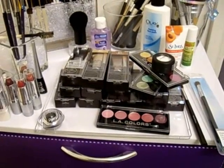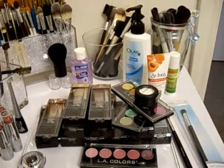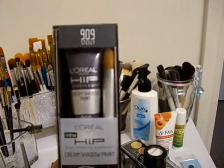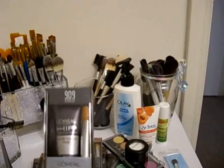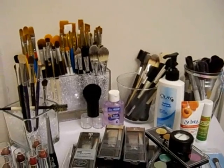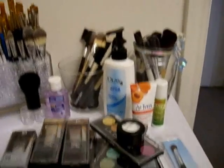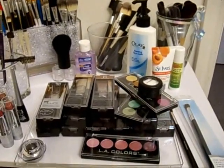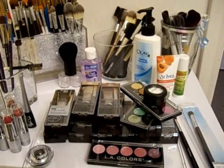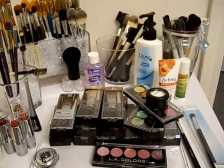Well, I won an eBay auction for $19, and it was actually 19 of the L'Oreal Hip cream shadow paints, and it came in a few colors. I got some witty, lofty, steely, secretive, commanding, nervy, and I think that's it. So they were like a dollar a piece because the auction was $19 and free shipping. That was a good deal to me because they're normally like $8 or $9 in the store. So yay me for winning the auction.